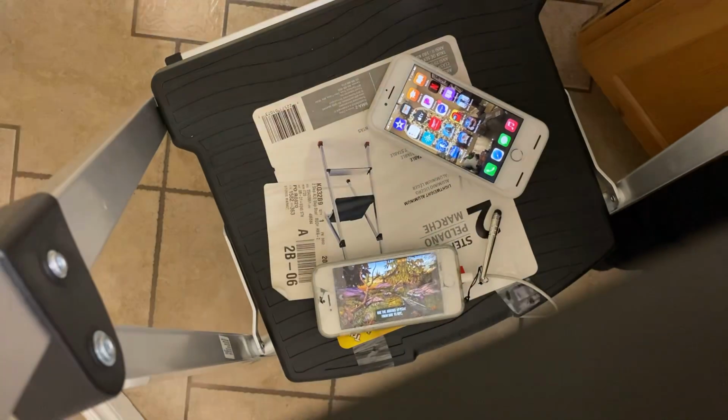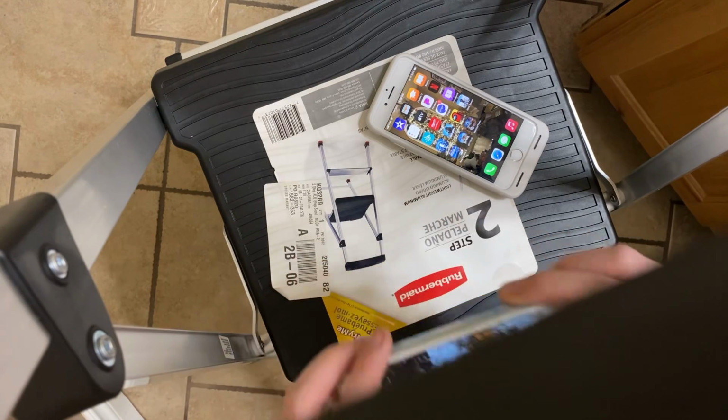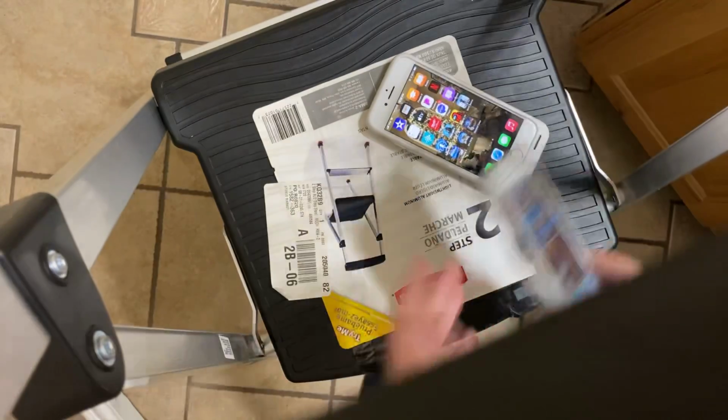Alright guys, so it's going. Use the arrows to move from side to side. Alright guys, so you can play this other graphically intensive game. As you can see, it is loading, it's intensively playing. So you can play these games.